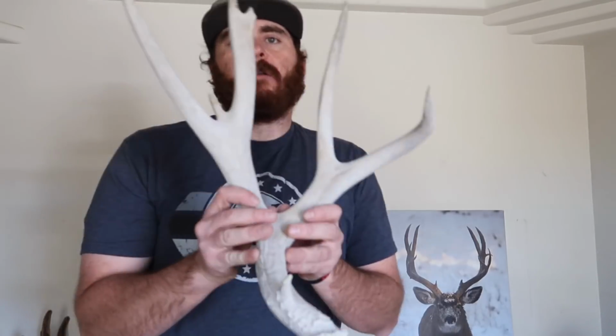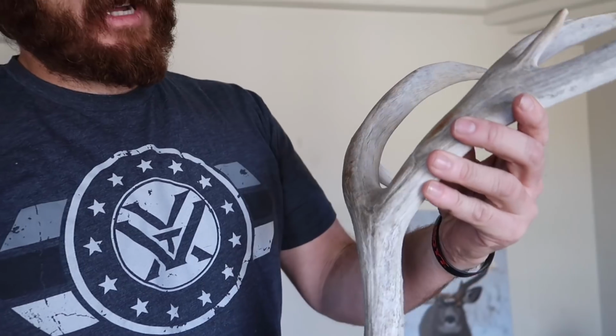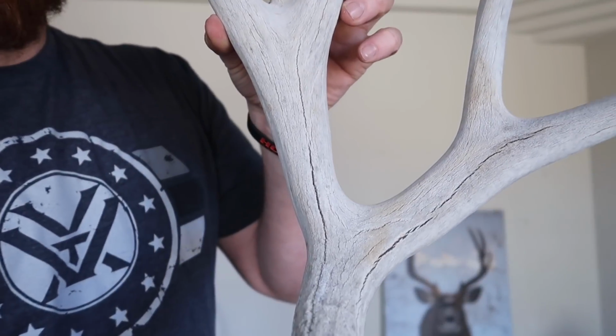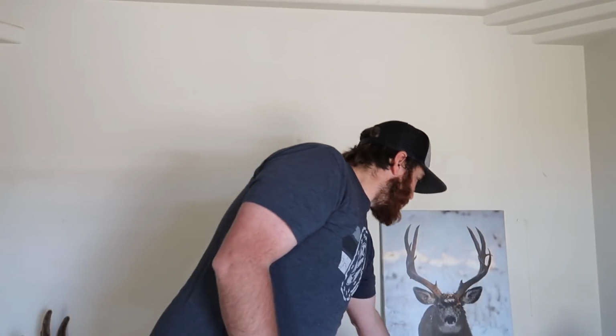But it seems like you do get graded a little bit harsher on your deer than you do on your elk. And this is a chalk antler. So it still has one side that's, you know, decently hard, has some cracks and things like that on it. But you see the big wide open cracks, the flakiness, a little bit of pink to it. That's a chalk deer antler. So those are the three basic grades between deer and elk.